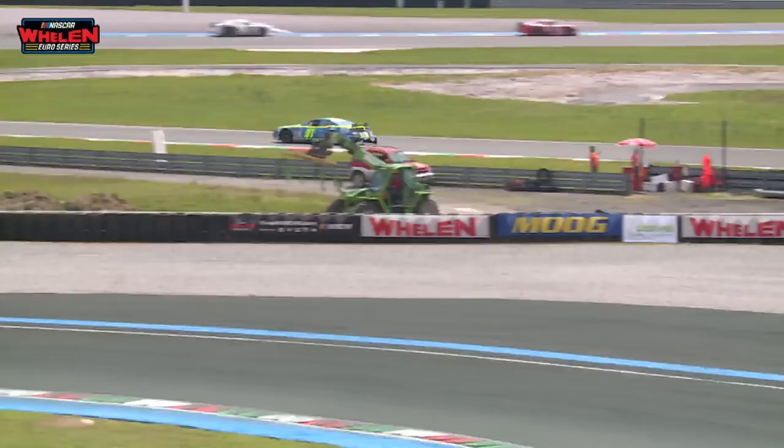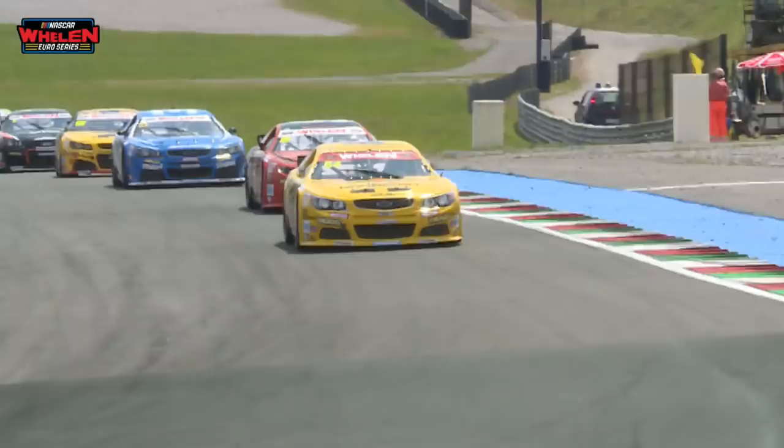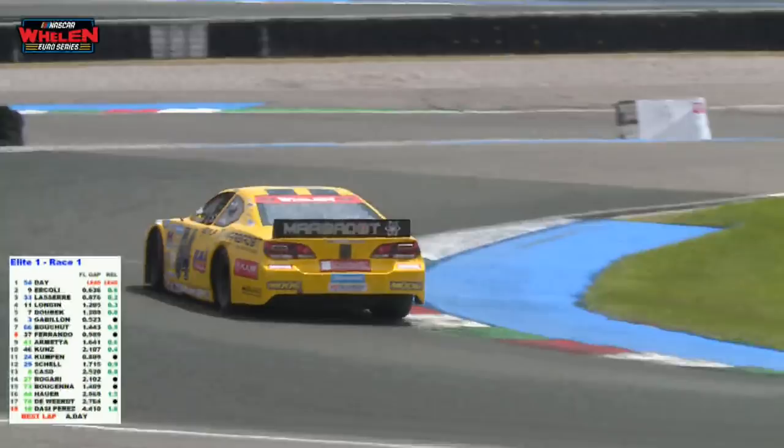And, well, there is going to be a bit of sorting out, I'm sure, done post-race as to exactly what happened there. As things stand, it means that Alan Day still leads, but now Gianmarco Ercole is up into second position. That incident will be investigated after the race, is the information that we are being given.